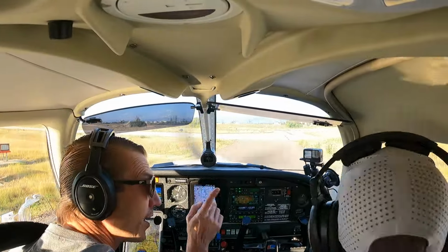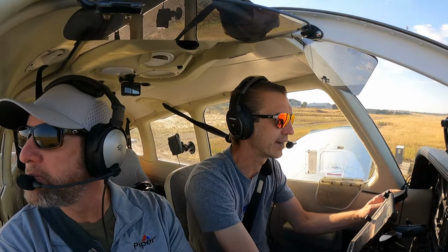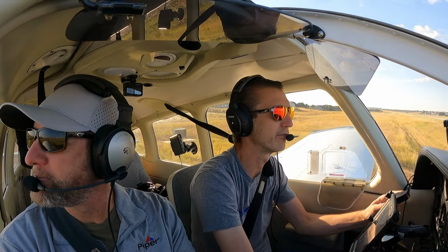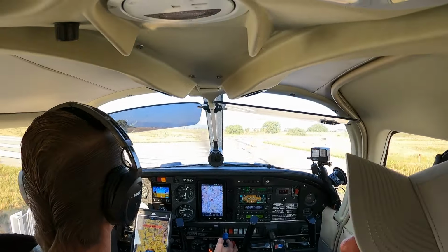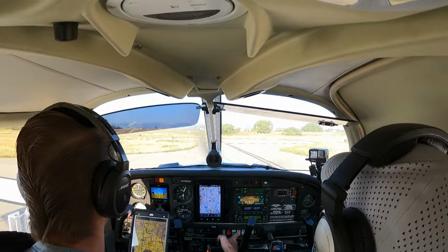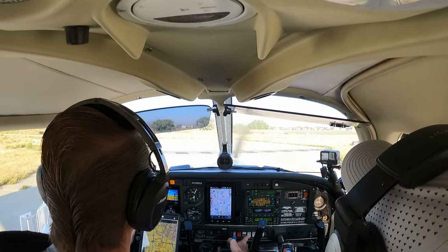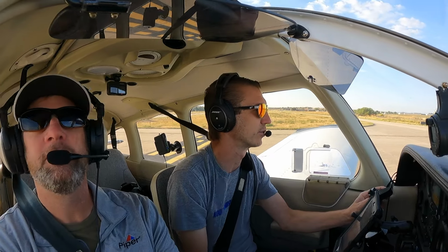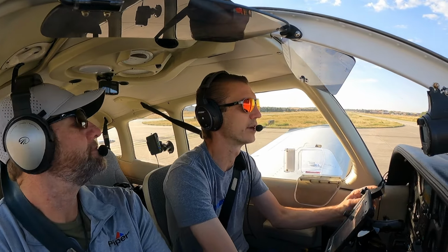Clear down the runway, clear on final. Erie traffic, Arrow 3988 X-ray crossing runway 34 from Bravo to Alpha 5, Erie. Erie traffic, Arrow 3988 X-ray is clear of runway 34 on Alpha 5 doing our run up here, Erie.